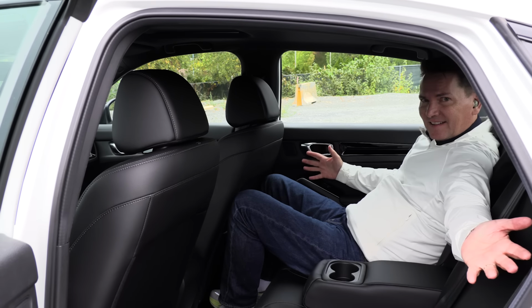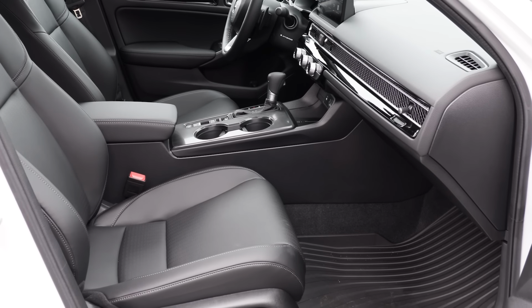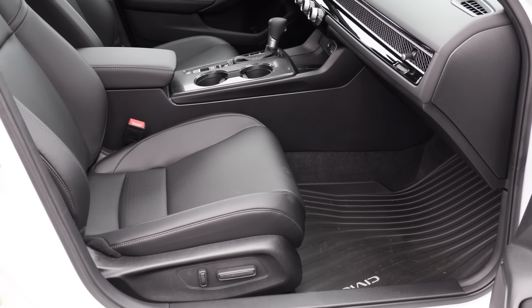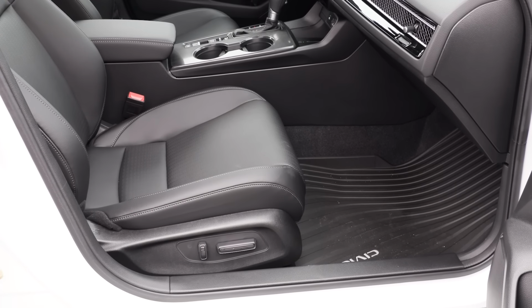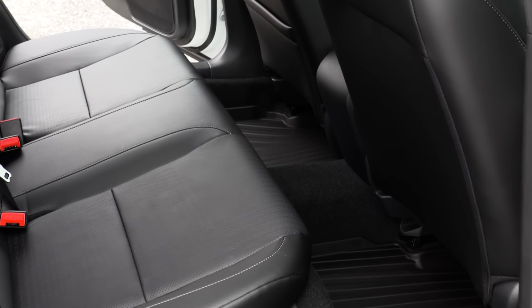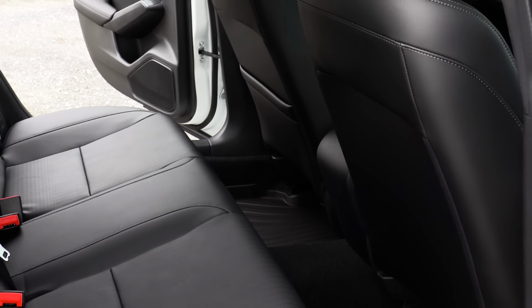Comparing this hybrid to the Toyota Corolla sedan hybrid, the Civic has 42.3 inches of front row legroom, which is about the same as the Corolla. Second row legroom at 37.4 inches is 2.5 inches larger than the Toyota.